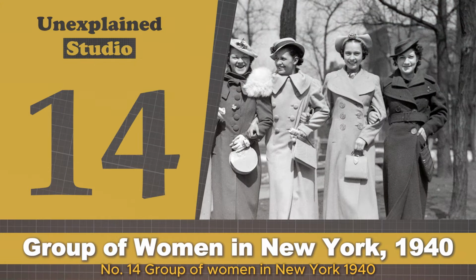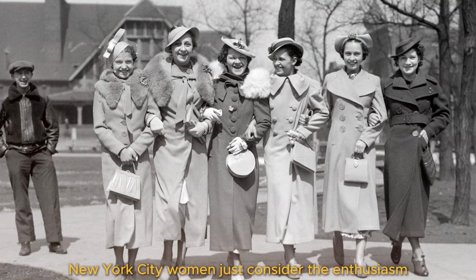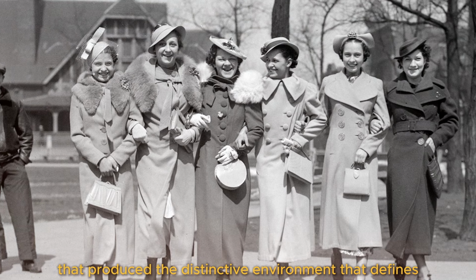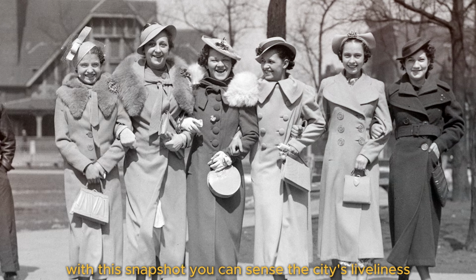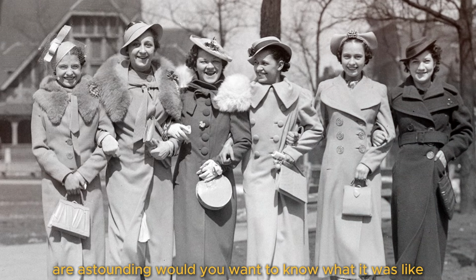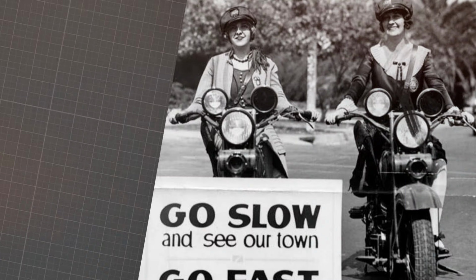Number 14. Group of women in New York, 1940. This striking picture features a group of 1940s New York City women. Just consider the enthusiasm. Even back then, New York was a busy city with a varied population living together that produced the distinctive environment that defines New York City today. With this snapshot, you can sense the city's liveliness. The tales these women could tell and their contributions to the vibrant tapestry of city life at that age are astounding. Would you want to know what it was like to negotiate life in such a dynamic, fast-paced city back then?